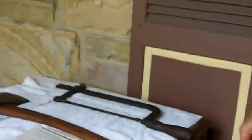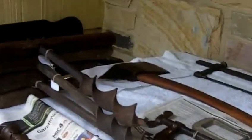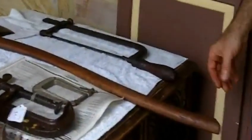And the fire axe is worth about $30. Yeah. And these auger bits, the hand augers, somewhere around $10 each. So I think we did really well.